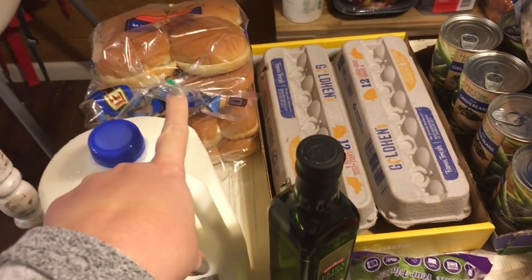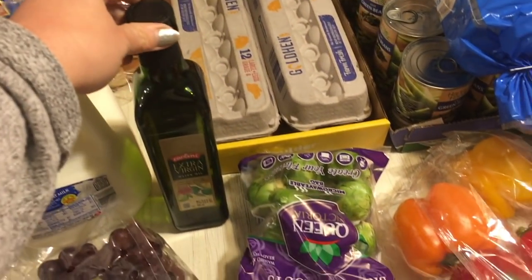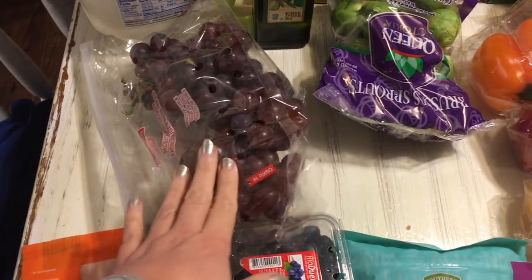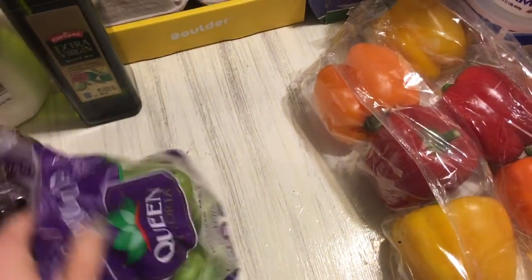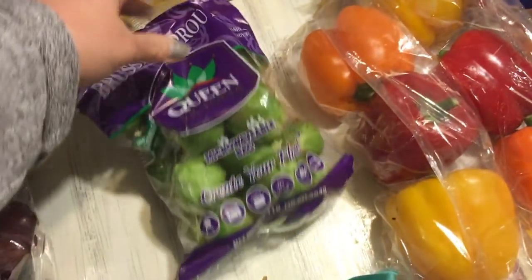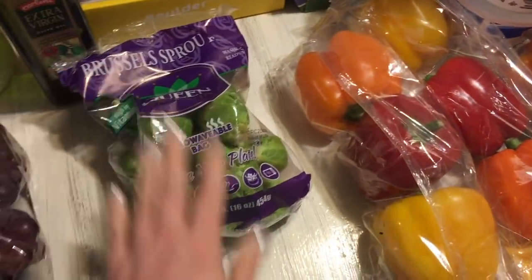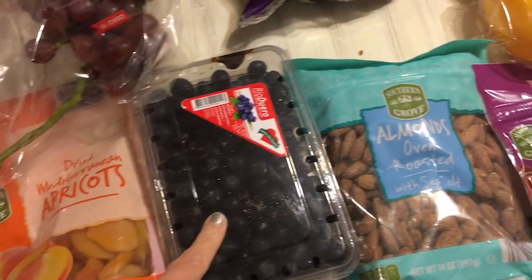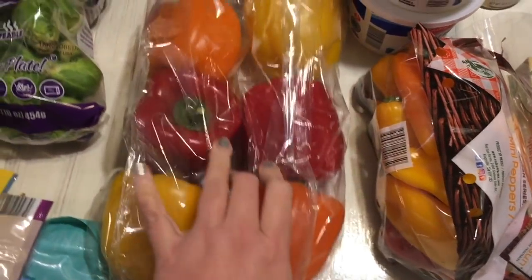So I've got some hamburger buns, some hot dog buns, a gallon of milk, 2 things of eggs, a thing of olive oil. I got some red grapes because I'm going to be making some chicken salad this weekend. I got some Brussels sprouts. And I've never actually bought the Brussels sprouts from there, so we'll see how those go. I got some dried apricots, some blueberries, some almonds, some mixed berries, some banana chips, 2 things of the mixed bell peppers, as well as this little bag of these peppers, the mini peppers.